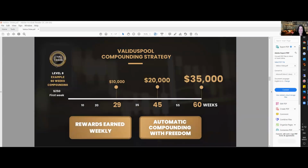For example, on a 10K package, which is the most advanced level of the training through the Trading Academy, the compounding is over 60 weeks, still at week 29, and it's consistent for each one of the packages. Passively, you'll earn 10,000 by week 29. By week number 45, 200%, and by 60, 350%.